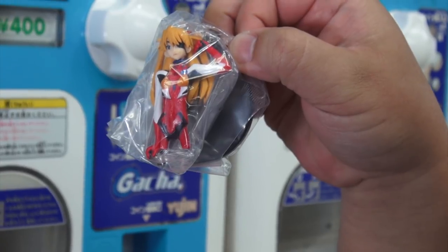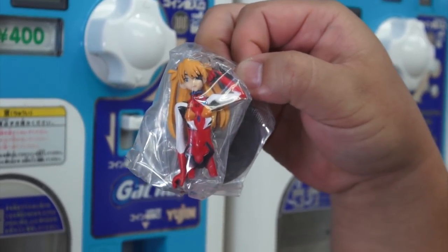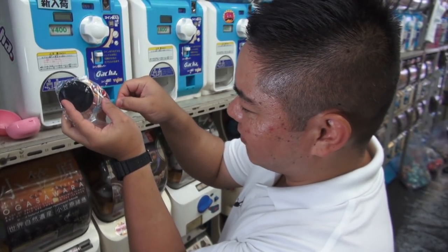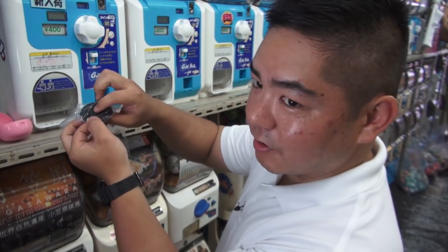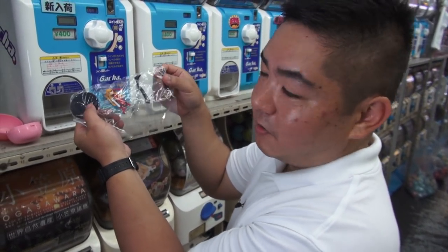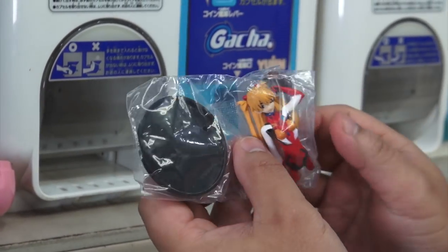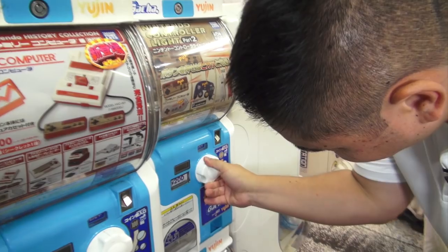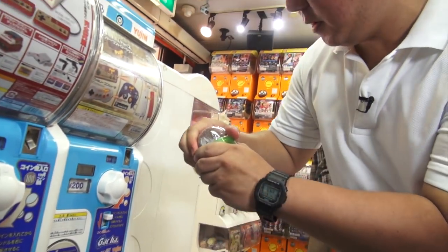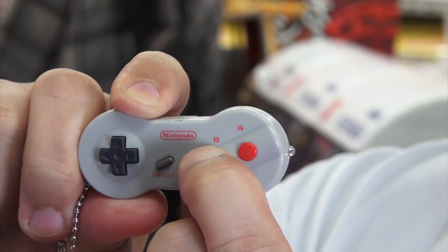Asuka from the new Evangelion movies. You can tell it's a new one because she has an eye patch. Yeah, so you can take her legs, you put them in right here, and you have this little stand to put her on. You can put her by your TV, computer, whatever. But I wanted all of them, so I might just keep trying. Who knows? Nintendo controller. And also an LED flashlight.